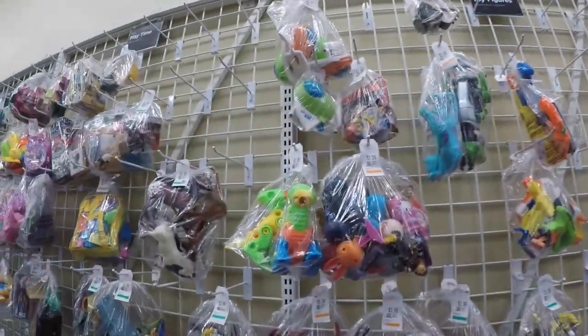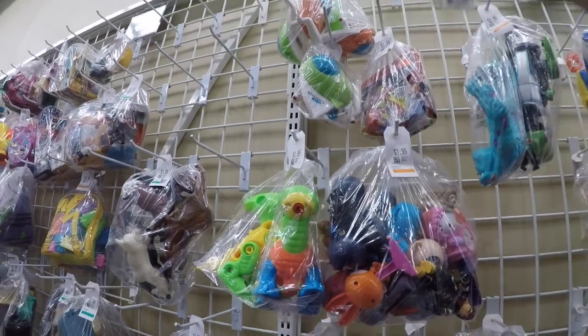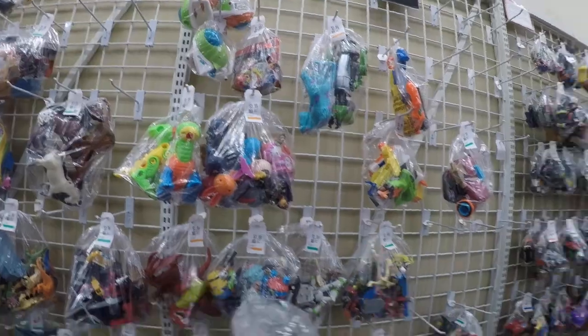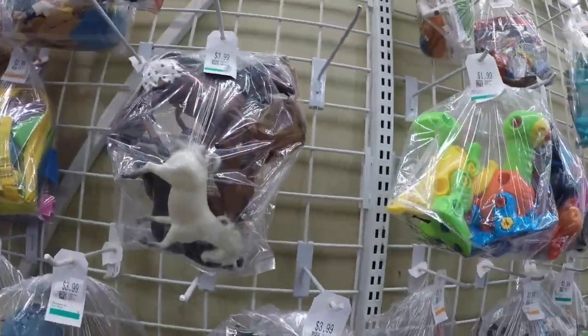Depending on the week, the day, that kind of thing. You just got to stick with it. You have to be willing to look in pretty much every bag. Oh, there's a Ben 10 Omnitrix wristwatch. I gave a thumbs up and put it over there.